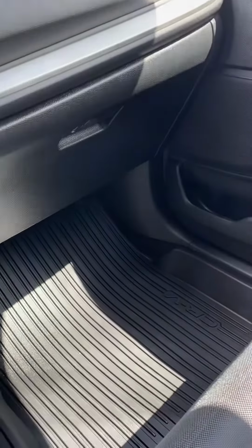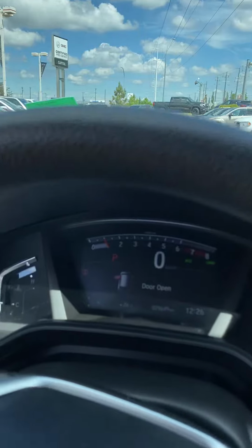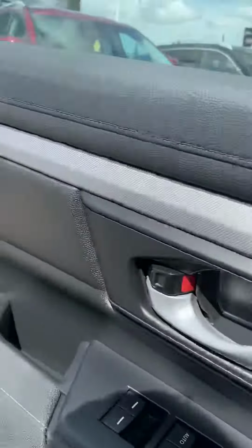It does come with the winter mats as well, the Honda ones. Those are not cheap at all by any means. Nice big screen here for your speedometer and whatnot as well. Just really, really stylish vehicle. Super handy. Lots of technology in this one as well.